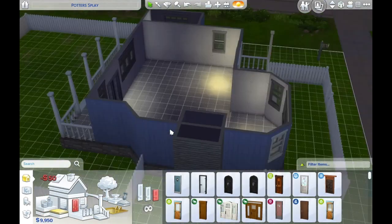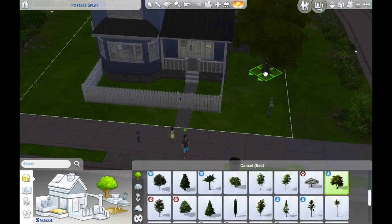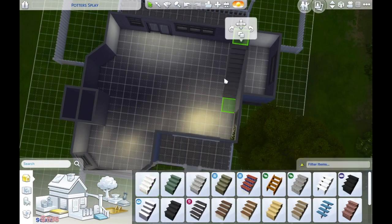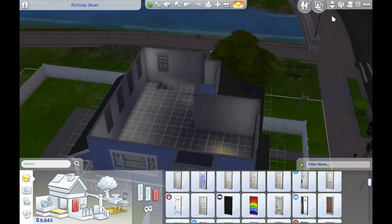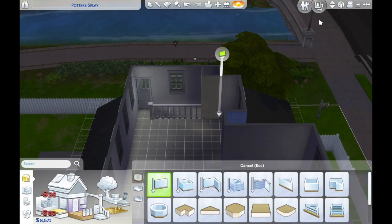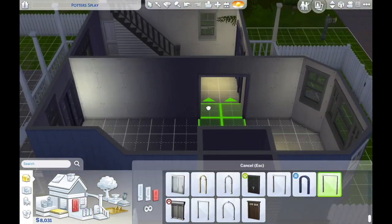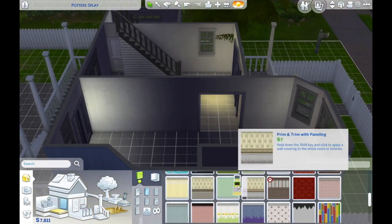Even though it wasn't 100% accurate, and accurate's a big word considering New Zealand houses all look different, we have a very wide range of houses here in New Zealand, but we also have a lot of similar ones because they are state houses. So we've got a lot of similarity.